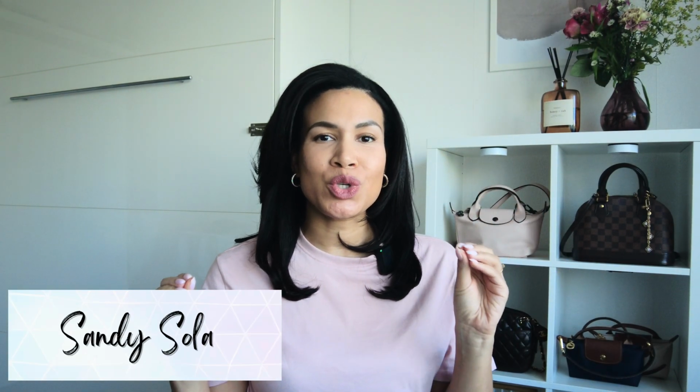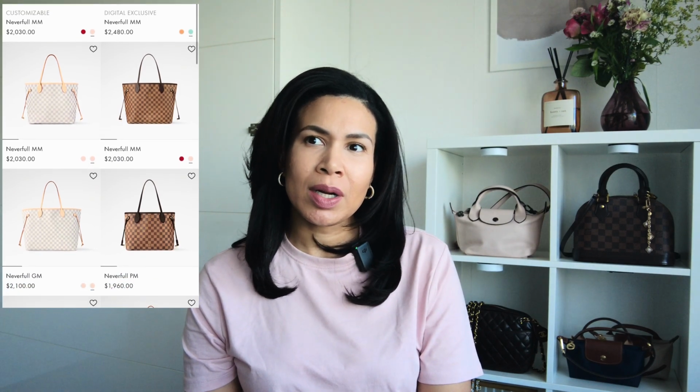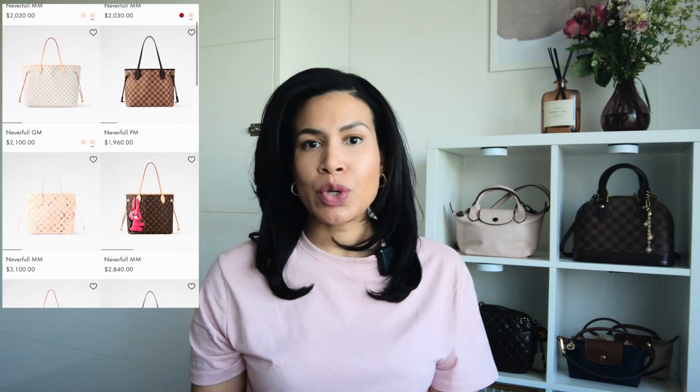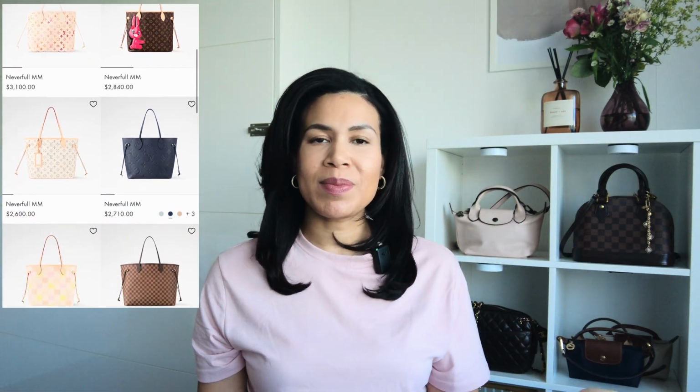Sandy here. Today I quickly want to show you two bags that I feel are better than the Louis Vuitton Neverfull. Yes, I know the Neverfull is very popular. I think it's still a popular everyday bag, everyday tote. It is a classic design. It's been out there for some years.